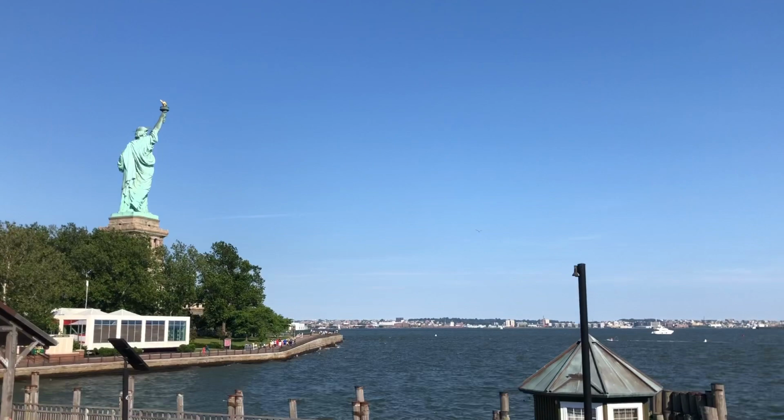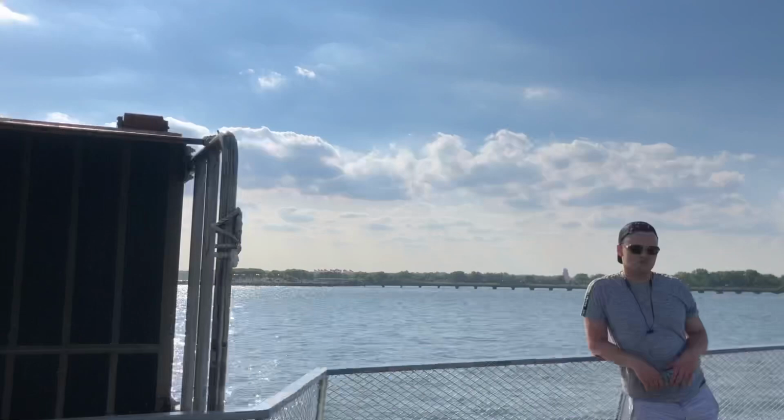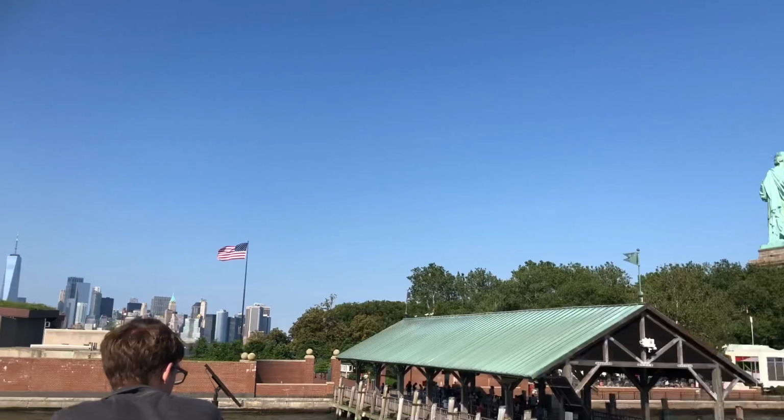After walking around a bit, getting a snow cone, and relaxing, it was time to get back on board as we were preparing to set sail back to Manhattan to Battery Park. So, yeah. Overall, it was a great experience. I think everybody, when you come to New York City, you need to do this at least once.